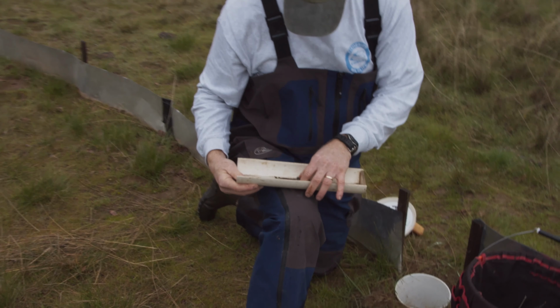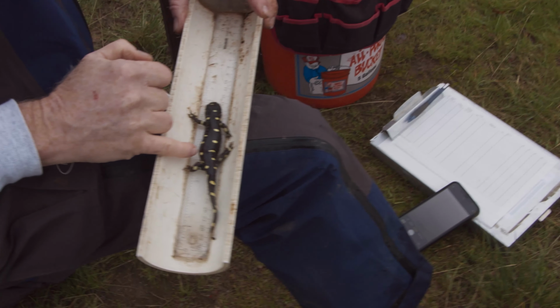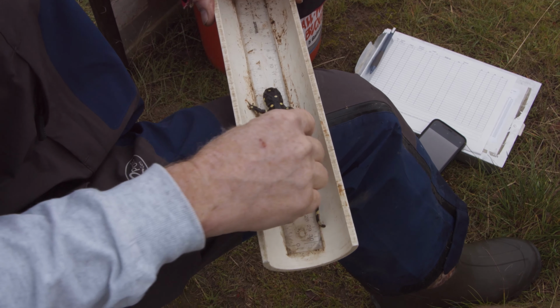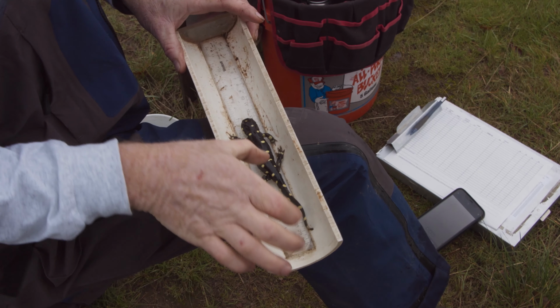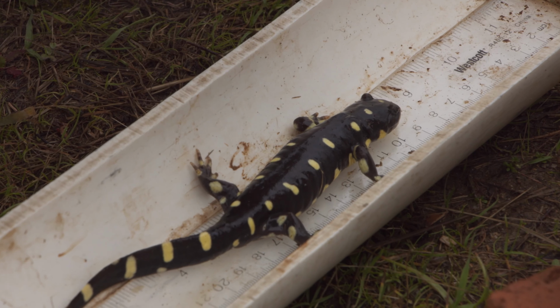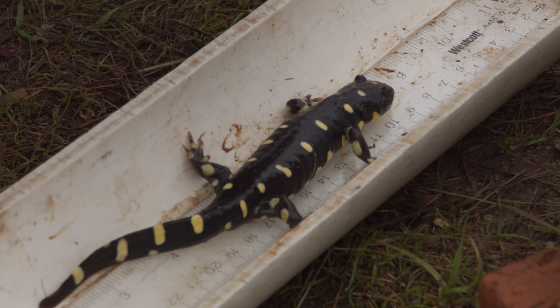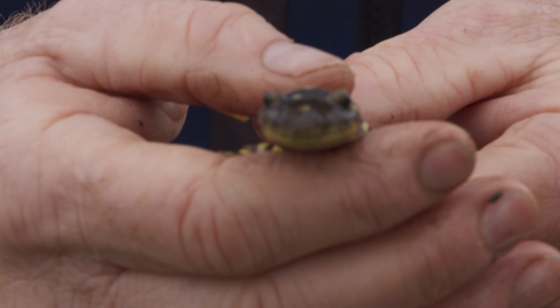So this is a female salamander. Part of what tells me is you can tell that she's laid her eggs. She's kind of a little saggy through here. The males, the tail will be longer than this part of the body. The females, it tends to be the same length. Also, the male has a taller, broader tail. In the laboratory, they live to be 20 years. In the wild, probably 10.